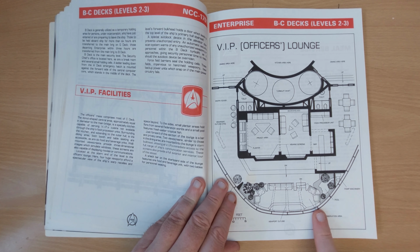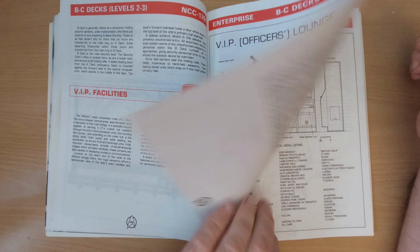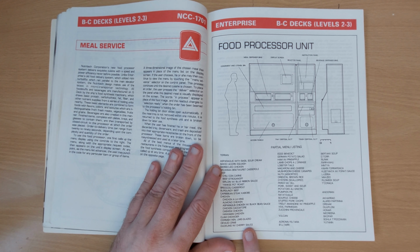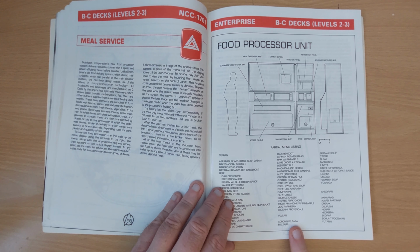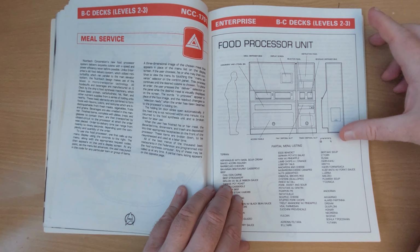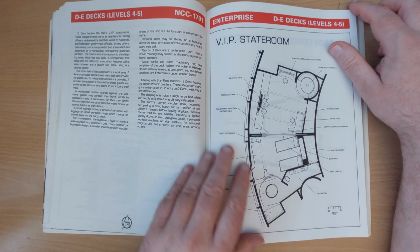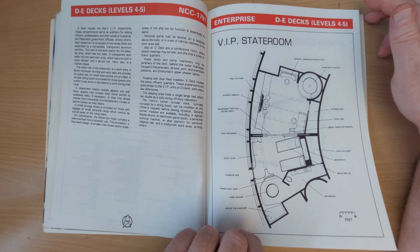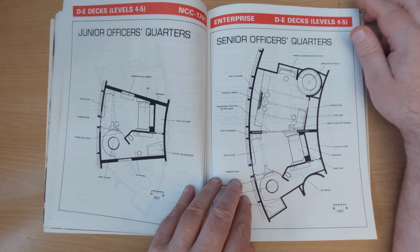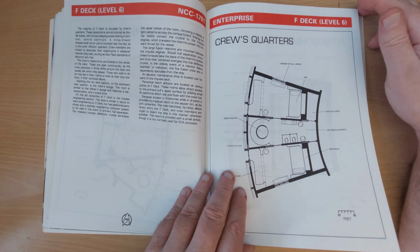Then we move to the B and C decks, with a VIP officer's lounge at the front of the ship with the large windows looking out from under where the bridge is. Turbo lift shafts, dining areas, the kitchens. Meal services, so a suggested list of food types you can get from the food processors, because this isn't the Enterprise D, they don't have replicators which can create absolutely everything, but they do have a variety of different foodstuffs. D and E with the VIP staterooms. So the quarters used by visitors and ambassadors and things visiting the ship. Junior officers' quarters, senior officers' quarters. We've got crew quarters, much smaller.